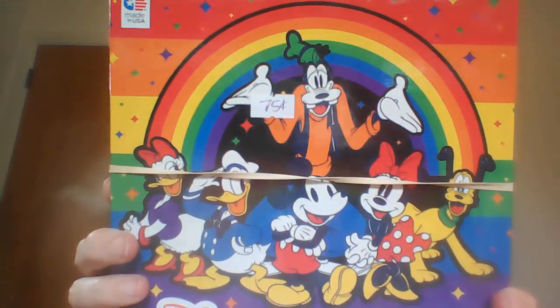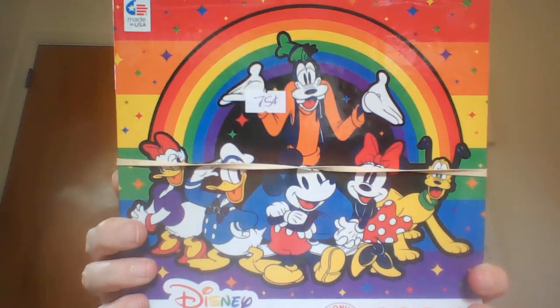For 75 cents, I grabbed this nice easy puzzle. So I have a few easy puzzles in between the hard. My last puzzle took me forever because I just haven't had much time to actually work on it. But I couldn't resist a Pride Rainbow Disney Mickey and Friends.